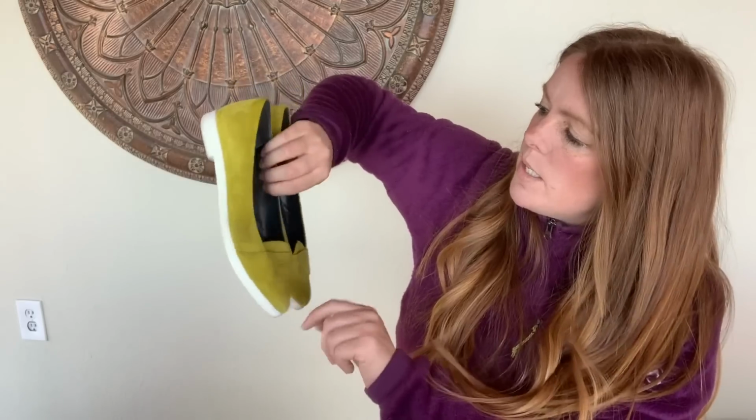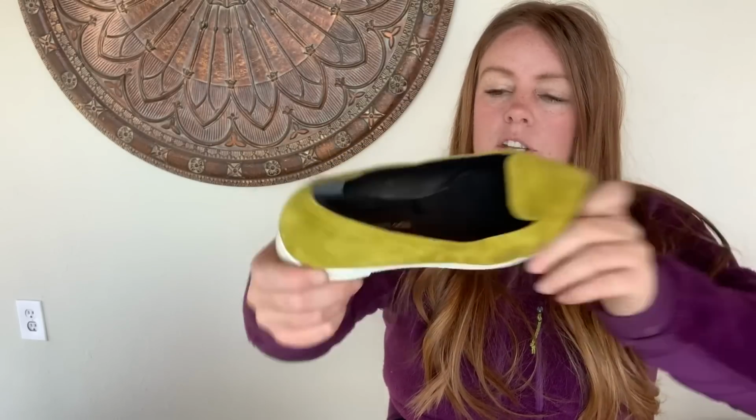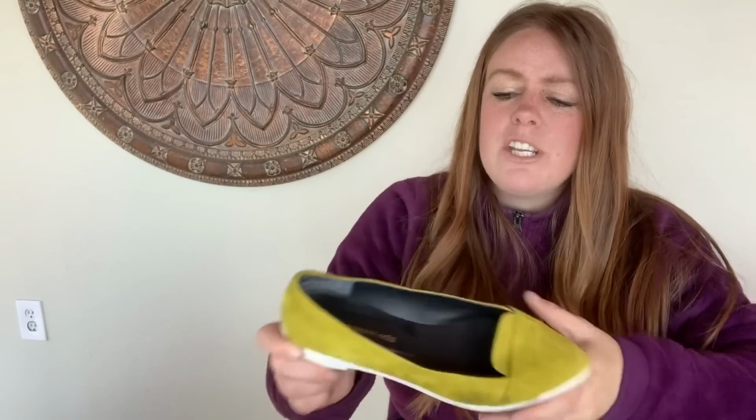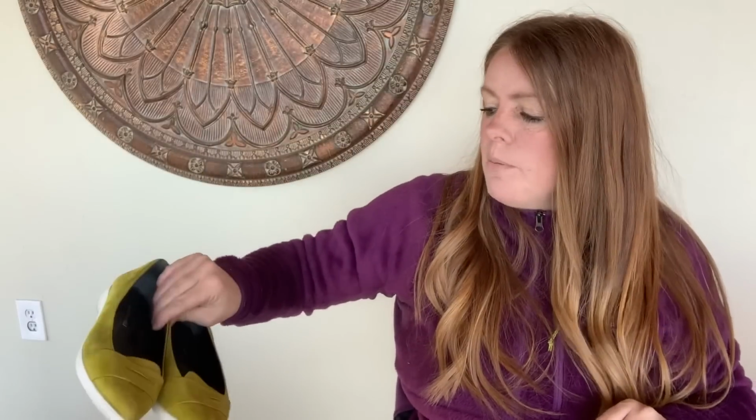There's some marks on the suede. I did send out an offer to a watcher, so these sold for $19 and shipping. Megumi Ochi. I think that these are sold at Anthropologie occasionally. I could be wrong, but so, not a high return, but I did not spend much, so a decent return.